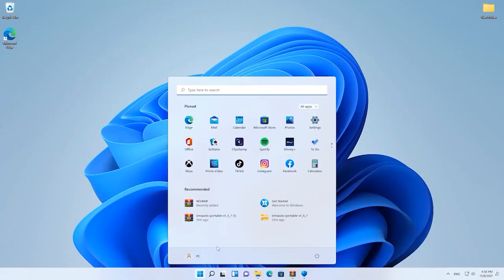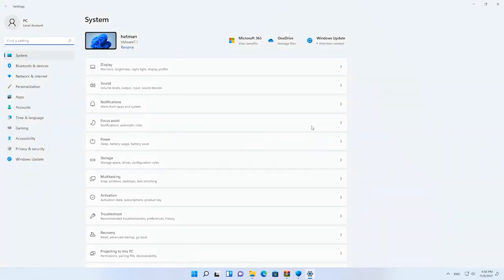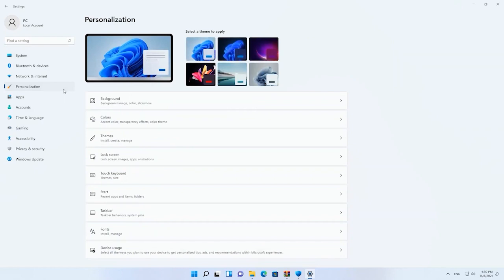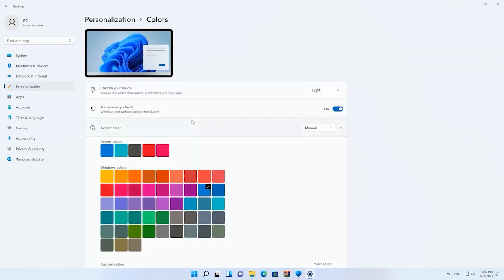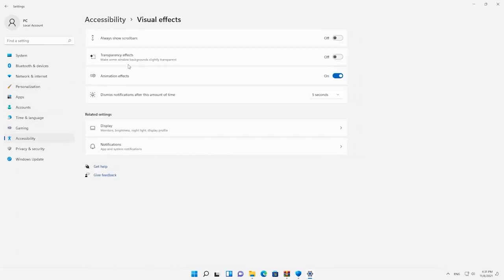Open Settings, Personalization, Colors. Turn off transparency effects. After that, navigate to Accessibility tab on the left side panel and then to Visual Effects on the right. Here, turn off transparency effects and animation effects.